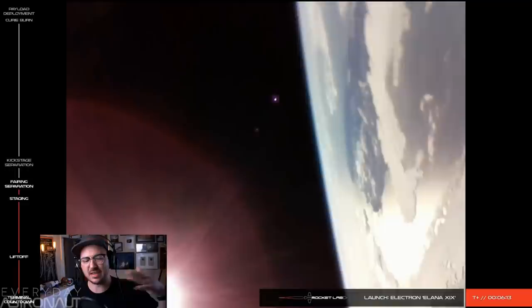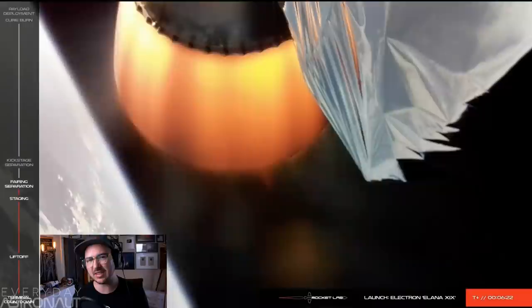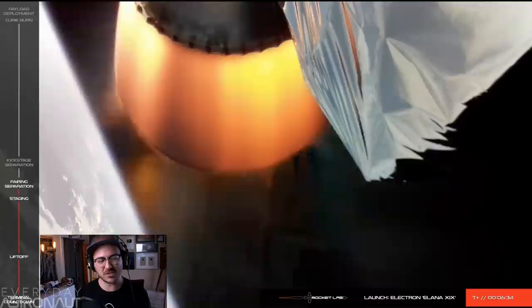They have to go horizontally really, really fast, like 27,000 kilometers an hour. That's about 17,500 miles an hour. That's how a rocket stays in orbit. 4 kilometers per second. So we're about 4/7 of the way there right now as far as orbital velocity goes.